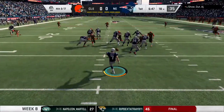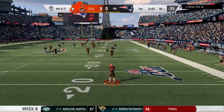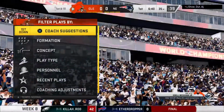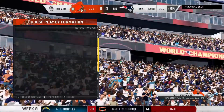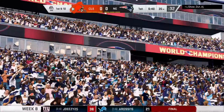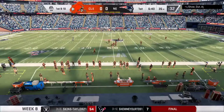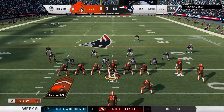The Patriots send out their punter. Back deep, Jarvis Landry. This is taken at the 23. For the Browns, good starting field position as they have it 1st and 10.